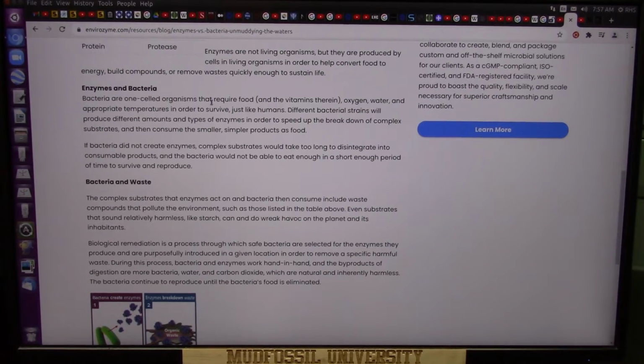All right. So bacteria are one-celled organisms, but they require food and the vitamins therein. They have to have that stuff to survive. That's what prebiotics are all about. So they need oxygen, water, appropriate temperatures. Remember, the temperature is very important in order to survive, just like humans. Different bacteria strains will produce different amounts and types of enzymes in order to speed up and break down the complex substrates and then consume the smaller, simpler products as food.